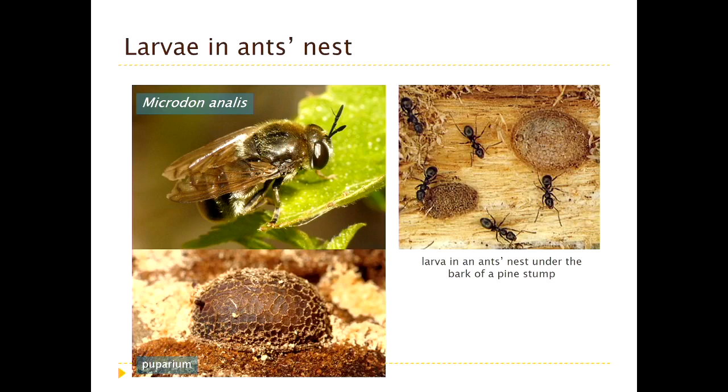And these things are actually built like armoured tanks. Heavily armoured outer surface, a fringe of hairs around the base of the larva where all the delicate parts are, and an ability to clamp itself onto the substrate. In this case, black wood ants, these are Lasius niger in a pine stump.